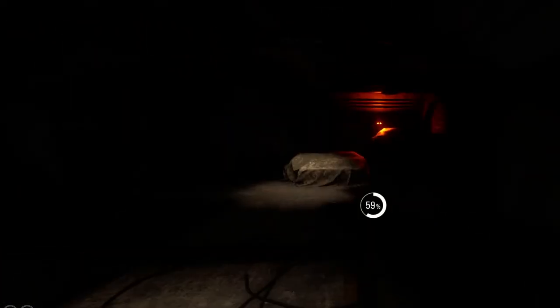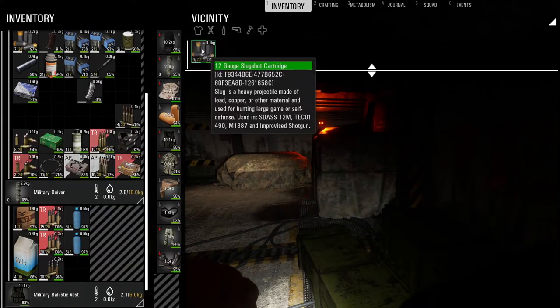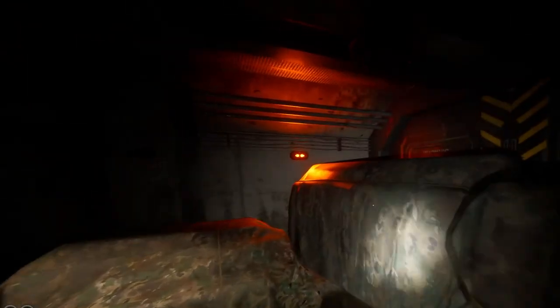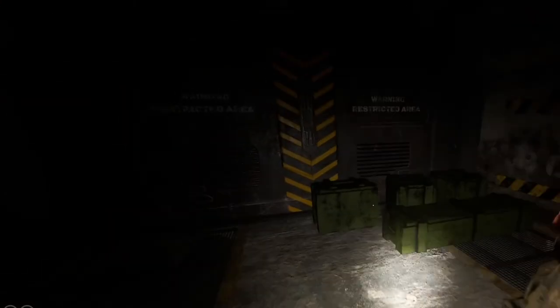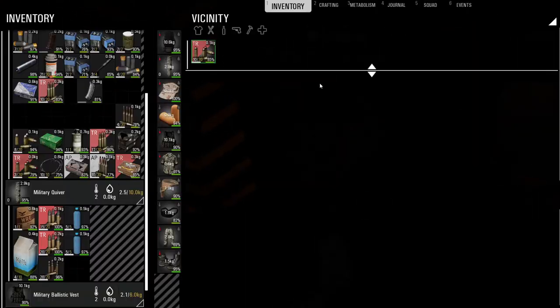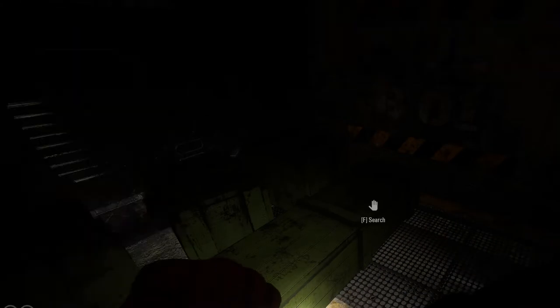Paper. Boring. Jesus Christ. Leave me alone with the M9 mags. 12 gauge. I thought there was two there. Thank you. Nope. Screwdriver, screwdriver, screwdriver. Military quiver, I've got two already. Screwdriver. M1. Oh, leave me alone. Tracer. Shotgun. Anything else? Can I go that way?